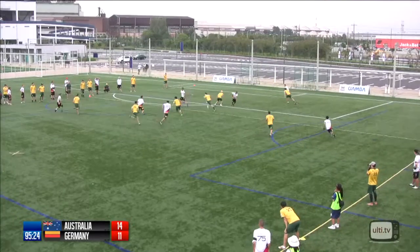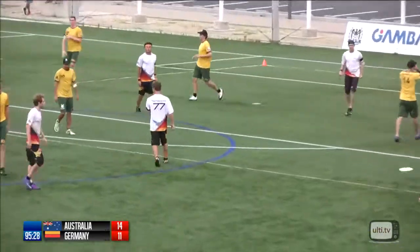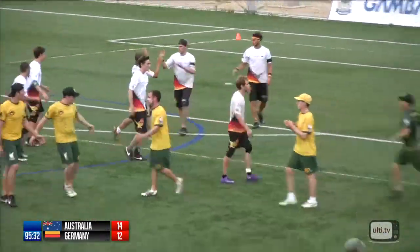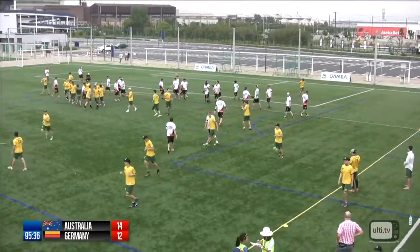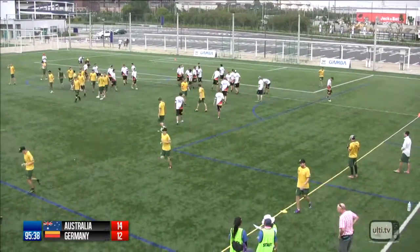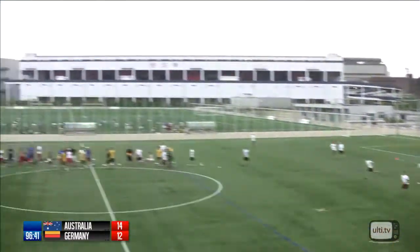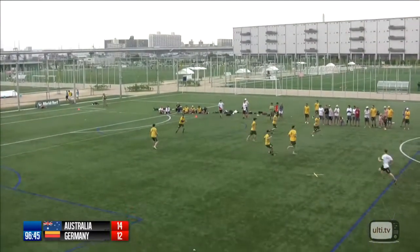19's got some space now. Gets it to 77. Bit across, but 23 gets a goal. Sends it back to the center of the field. 12 for the Germans, 14 Aussie there. Still looking for a sniff of this one. Germans set to put the pull up. 42 rips one. That one looks like it could. I thought it might sail to the sideline, but stays in.